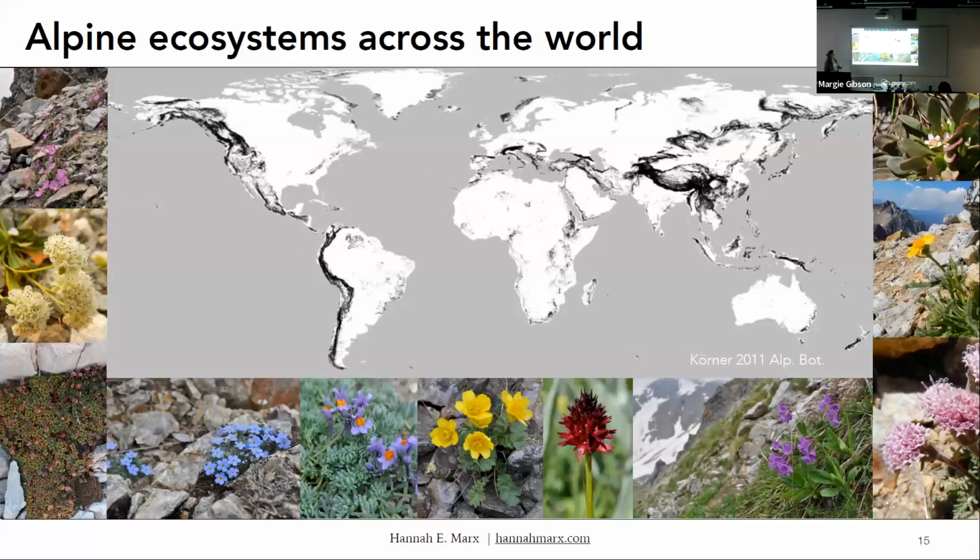And as I've mentioned, I've become particularly fascinated in alpine ecosystems. So this map here is highlighting in black areas on our planet where we have what we consider to be alpine ecosystems. And you may not know, but this type of ecosystem is found on every single continent on our planet. And you can see surrounding this map a snapshot of the plants that you might encounter in these areas.